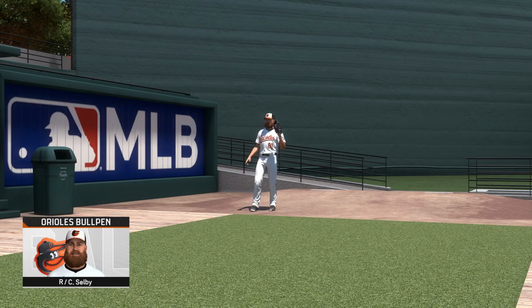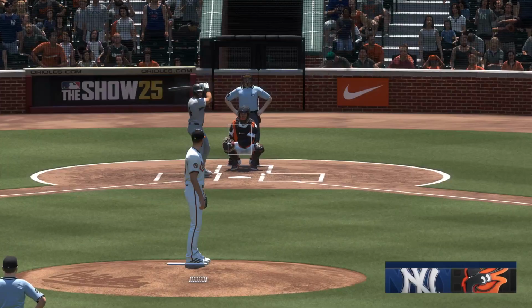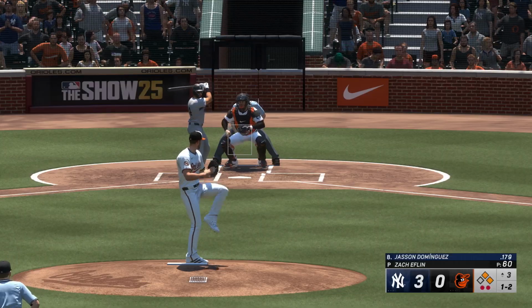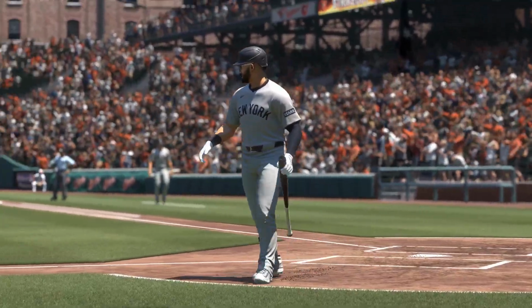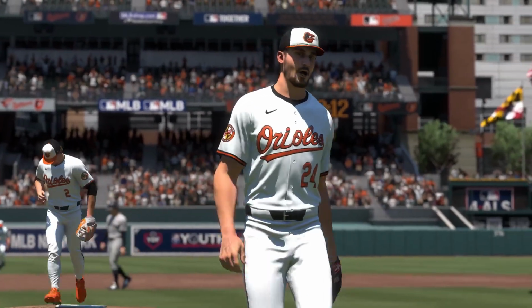Activity in the bullpen for Baltimore. Colin Selby is up and throwing for Brandon Hyde. Two outs. And a swing and a miss. And that's that. 1 hit in the inning, a solo homer. We head now to the home half of inning number 3. Yankees 3 and the Orioles nothing.